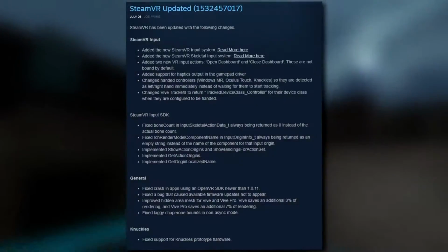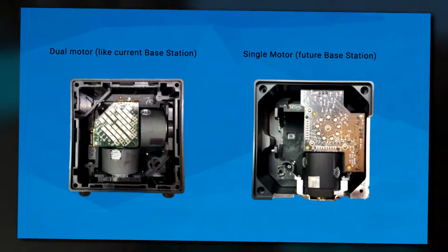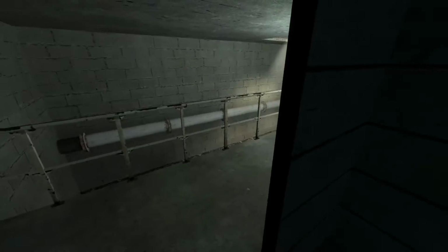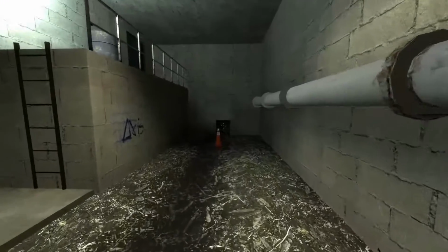And throughout the entirety of the changelog, 2 pieces of hardware are mentioned: the Base Stations 2.0 and the Knuckles EV2. 2 pieces of hardware that consumers cannot get their hands on, and at this point, as a consumer, it is a little frustrating to see new toys that we're not able to play with.